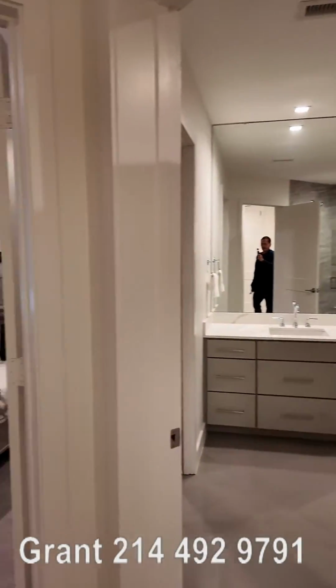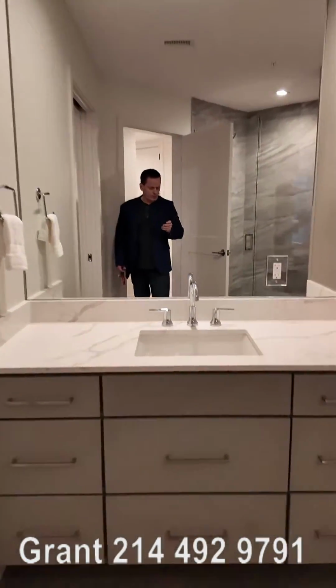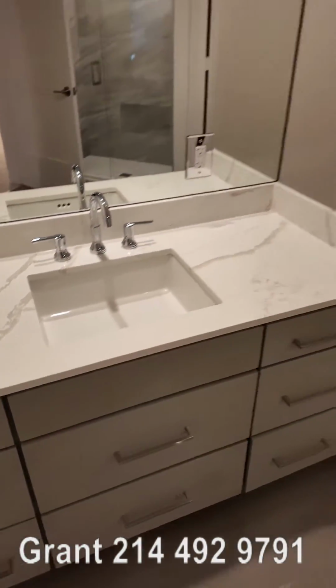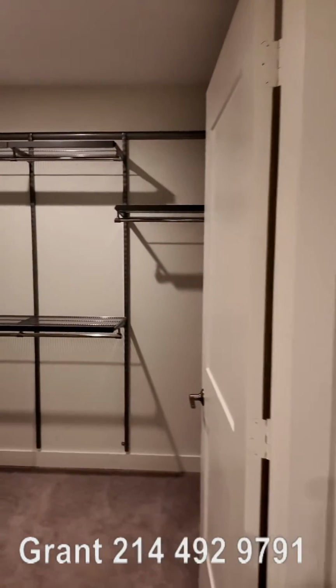Here's part two. We're going and taking a look in here, and wow, look at this. This is just beautiful. So we're gonna see in here, here's the bathroom. The bathroom is phenomenal. It's beautiful. Look at that gorgeous countertops. Just really, really nice. It's quartz. This is a really pretty shower. The shower is gorgeous.